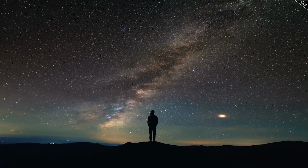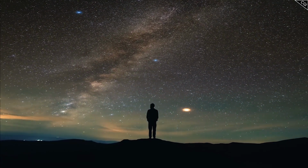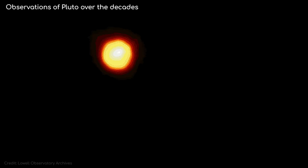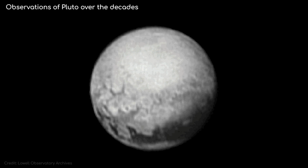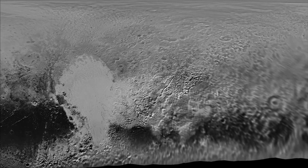The most common type, the ones that really define the main structure of the belt, are called classical KBOs. They have pretty circular orbits, almost like well-behaved commuters sticking to their lanes. Their orbits haven't been messed with much by the gravity of the big planets. Okay, so they're playing it safe, sticking to the rules of the cosmic road. Yeah, you could say that.